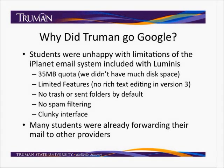And the students were using other clients for their personal email accounts. They were coming in already with Hotmail accounts and Gmail accounts and Yahoo accounts, and the functionality was just a lot worse than what they were used to. We did let students forward their mail to their other accounts, so a lot of them were just forwarding it anyway. And the reason we always let our students forward mail is we figure it's better that they check it on the account where they're already checking things rather than not check it at all.